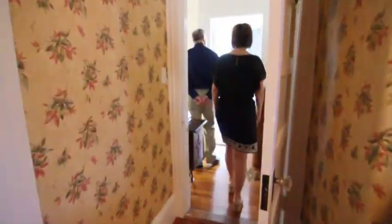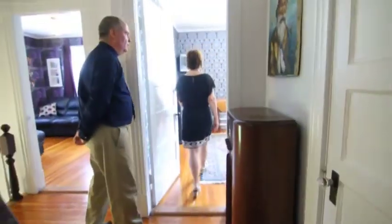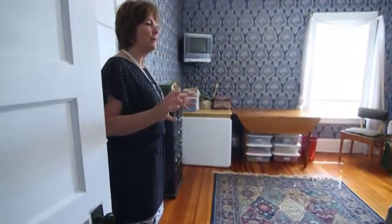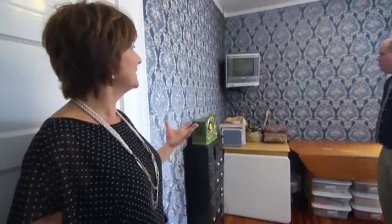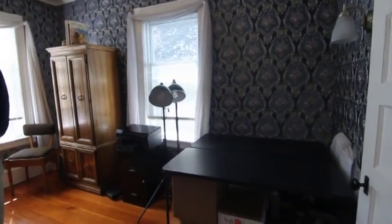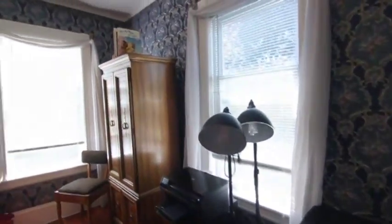And then the third bedroom has 2 closets. And they use this more as a work area, a craft area, because they don't need the 4 or 5 bedrooms. But it is still a very spacious room for the third bedroom. All the bedrooms are pretty well spaced. And again, the nice moldings on the windows. A lot of character in this property.